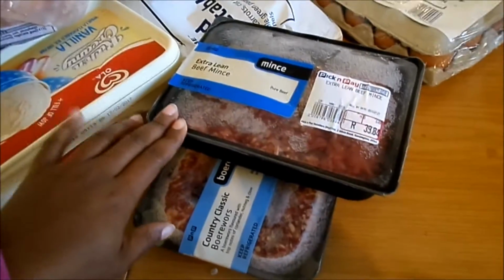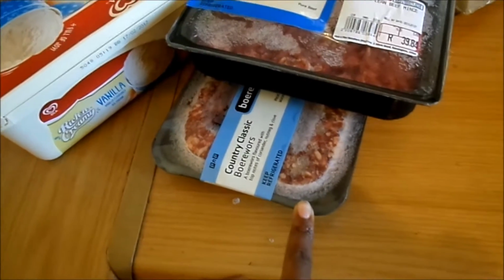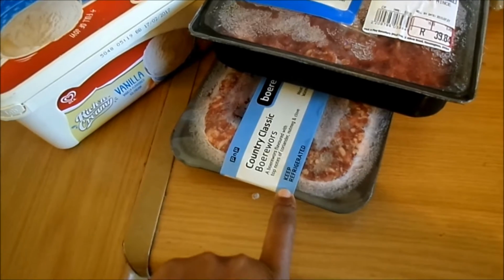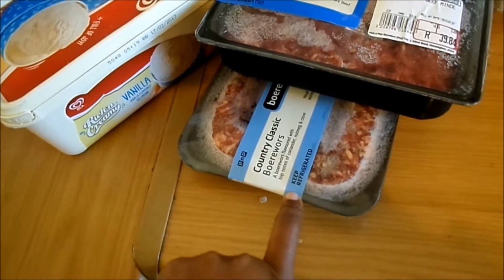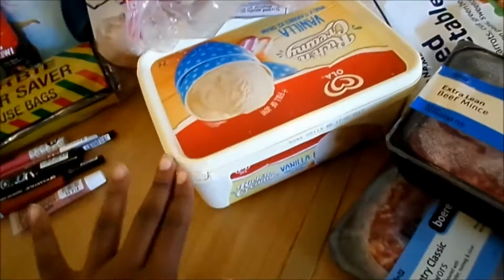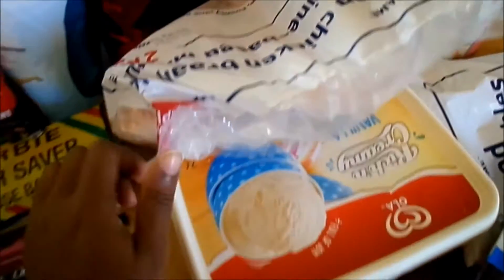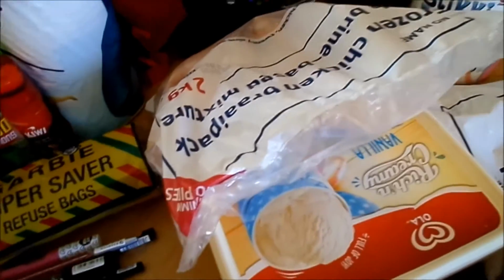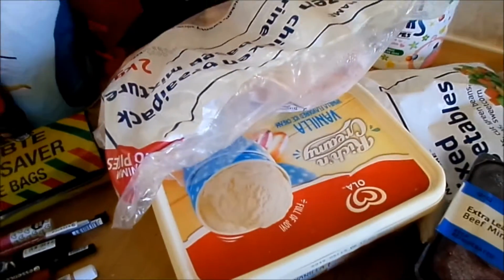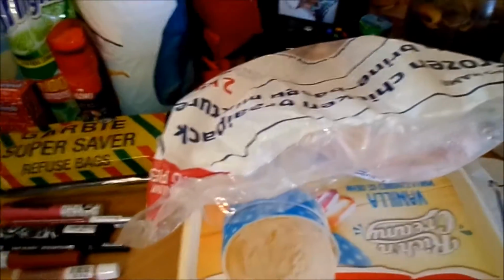So anyway, we went ahead and picked up some extra lean beef mince and some boerewors, which I was so excited to eat last night when we went to buy it, but then I was like, yeah, maybe not. We had takeout. And anyway, we picked up some vanilla ice cream. We're gonna be eating waffles with this, which I'm so excited about. And of course, some chicken fry pack, chicken pieces, which we topped up as well because we bought the other one just the other day when we went buying food. And of course, this was on sale.